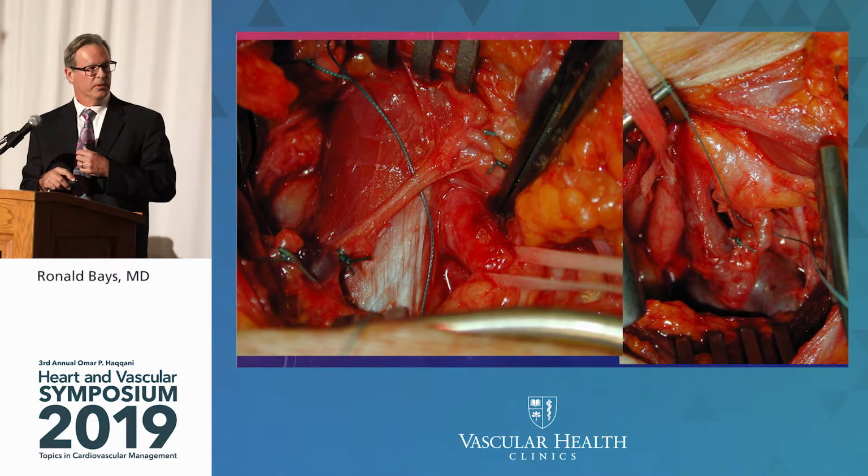You can probably do this operation without dividing the anterior scalene, but I typically divide the anterior scalene muscle because it just gives you a whole lot better exposure of the subclavian artery for the bypass graft.